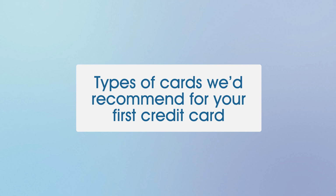You can apply for a credit card by going to the website of the provider that you think is best for you. Types of cards we'd recommend for your first credit card. You probably want to look to something like a rewards card or credit builder card. Rewards cards can offer you anything from cashback to accruing points that you can use to pay for things, retail rewards, or travel discounts.